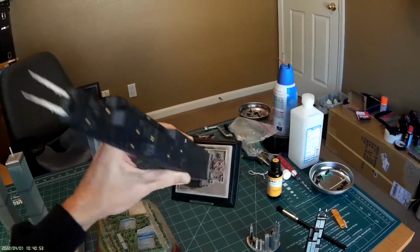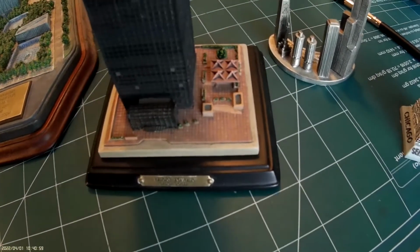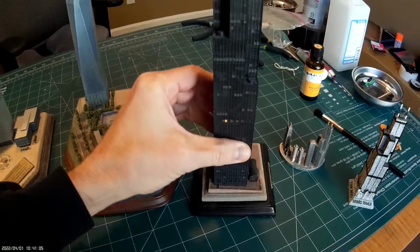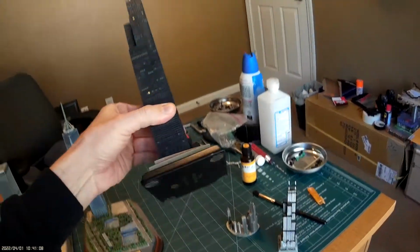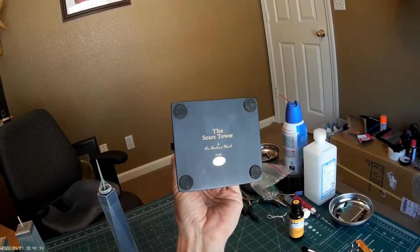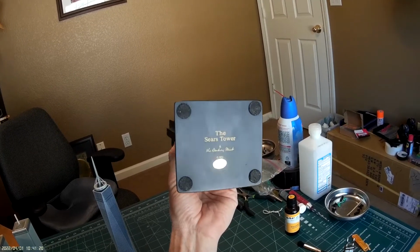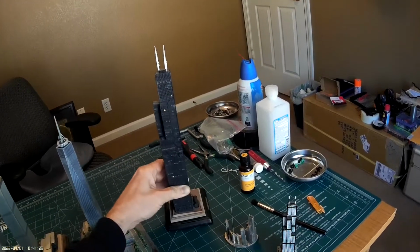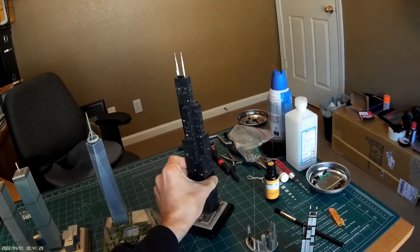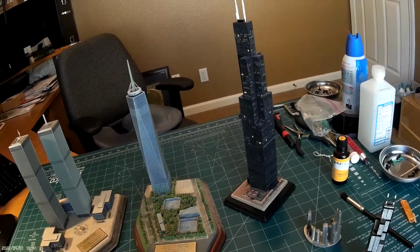So that's, oh, you know what? Maybe I'll get a little closer look. Do this with the camera. If the camera's getting this, this is the ground level here. And then, oh, here's the underside, underneath the bottom. So made in China. I guess they're hand painted. Sears Tower, the Danbury Mint. And like I said, this is right now maybe the only video that's going up on YouTube. But look at that. Just a gorgeous building. Always, always have loved that thing.